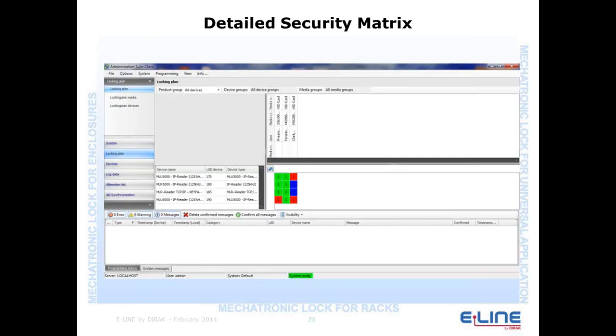Within the Administration Suite software is a security matrix called the locking plan that links together authorized users to specific devices and device groups and time profiles. It provides an overview of authorized user access to individual devices and device groups during a predetermined time profile, and several different time profiles can be defined during which user access is allowed or completely blocked.